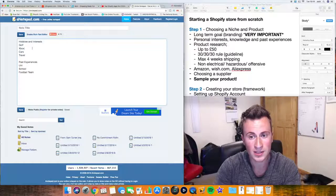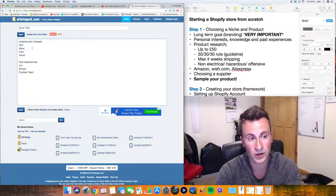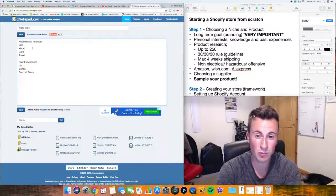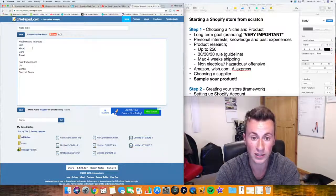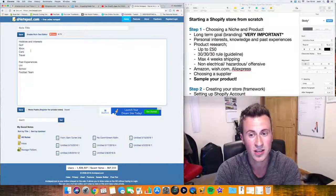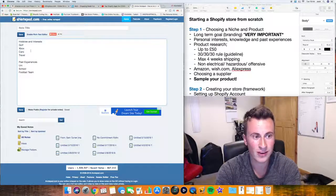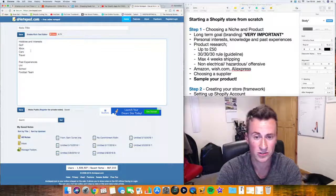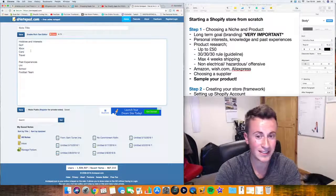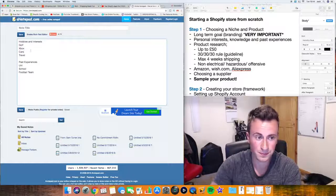Xbox then, same as everyone else right now. I'm playing Fortnite. Again, I've got friends that play Xbox. I see what they spend their money on within that niche and I know why they're spending their money on it. Cars, absolutely love cars. My technical knowledge of them isn't great. I don't necessarily hang around with people that are into cars, so my understanding of that niche in terms of what products people buy just isn't there, so I'd probably avoid that.